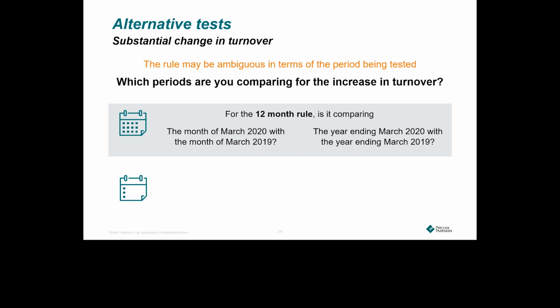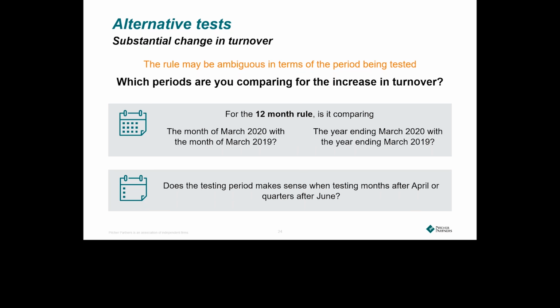It is ambiguous. The second thing I've got here is: does the testing period make sense when testing months after April or quarters after June? For example, say we're testing July 2020. This test will look at the 3 months before July, so you're looking at June, May, and April. Obviously, those 3 months would all have been affected by COVID, and you're supposed to take an average of those 3 months and use that as your comparison to July.